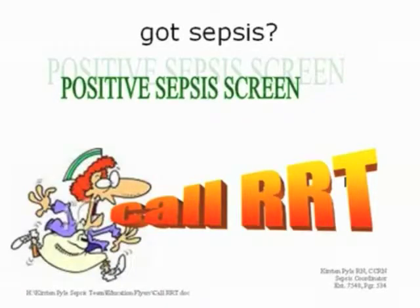Our rapid response nurses actually go to all positive sepsis screens. Our bedside nurses are expected through the EMR to screen on every floor, every patient, every shift for sepsis. And if they have a positive screen, the rapid response nurse goes to the bedside and will order a lactate, a PCT, and a manual diff when they go. They also do go to the ERs for all code sepsis.